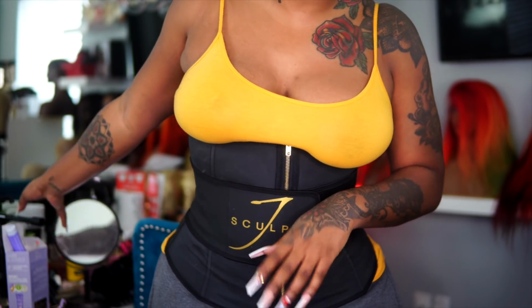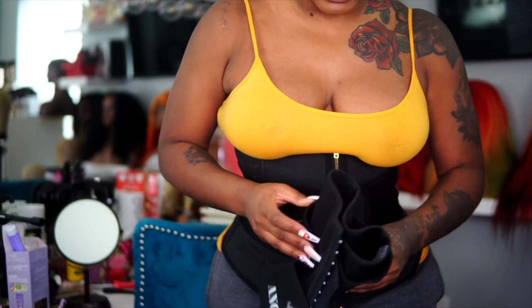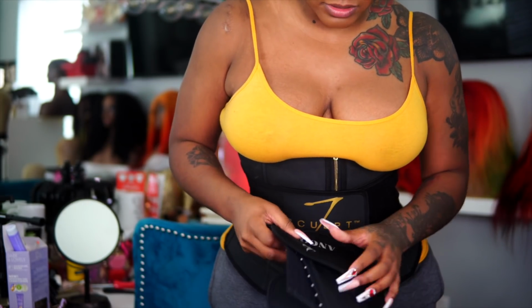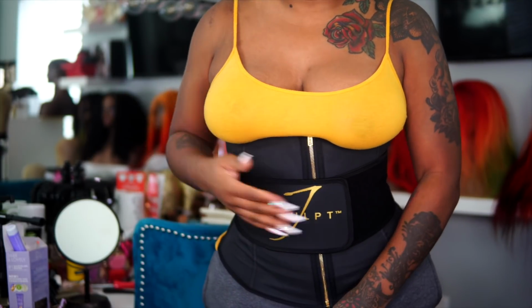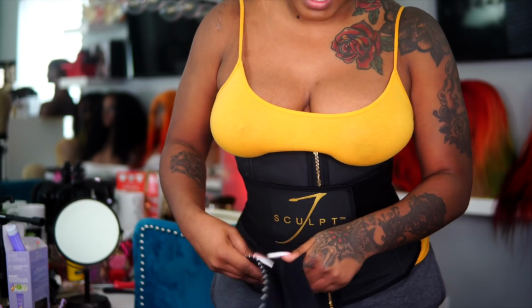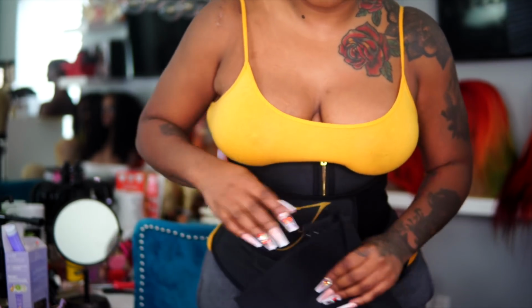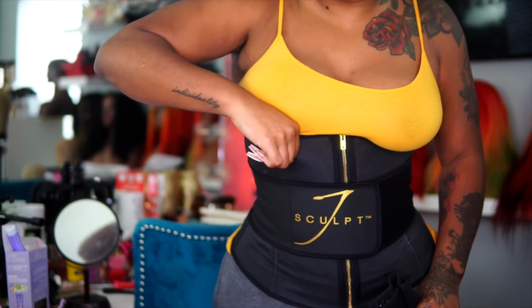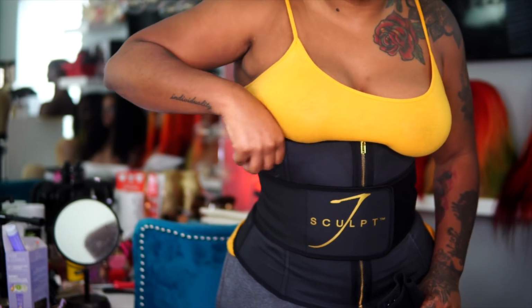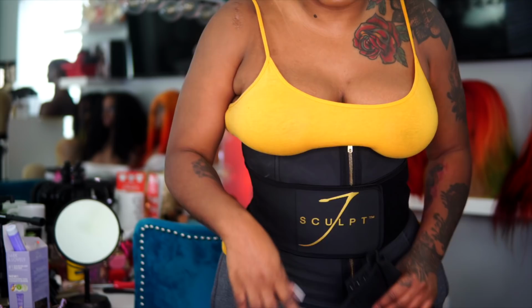Let me show you two other waist training belts for comparison. This is another waist training belt that I had before from Amazon. It was about $25. If I'm not mistaken, the Jsculpt belt is $59.99 on sale. But if you can see the material on this Jsculpt, it's super thick. It's super nice. It reminds me of a Colombian waist trainer. I'm going to show you in one second.